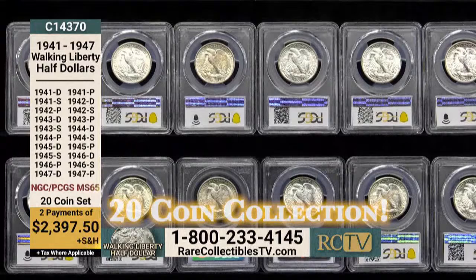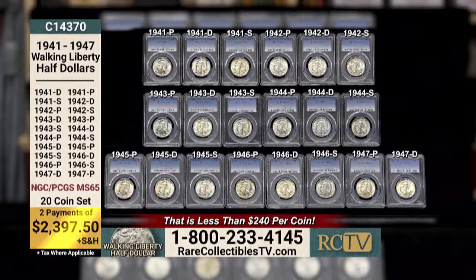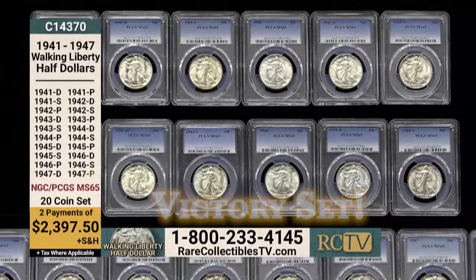20 coins here, 20 different coins in this set. This takes a lot of time, a lot of patience. This is no simple feat. But today I have a limited amount of these sets available for you while they last. So call in right now, get one of these Victory Sets, because the history that this set tells is enough to make it a must-have. The history alone makes this a must-have.